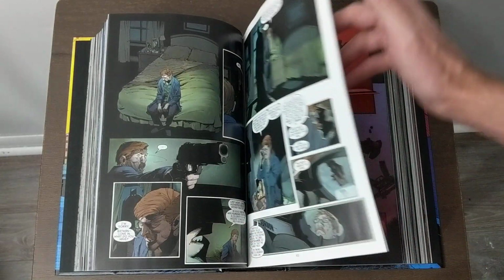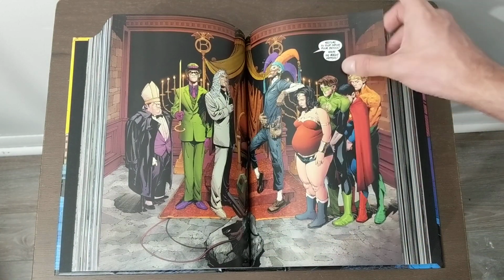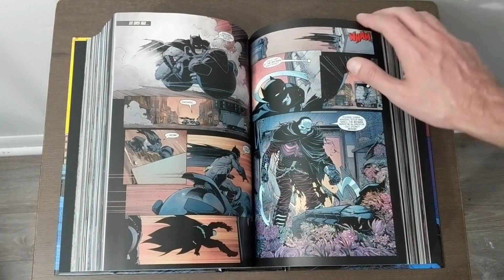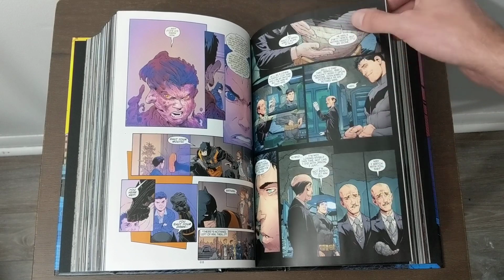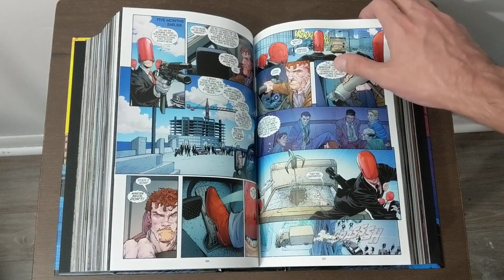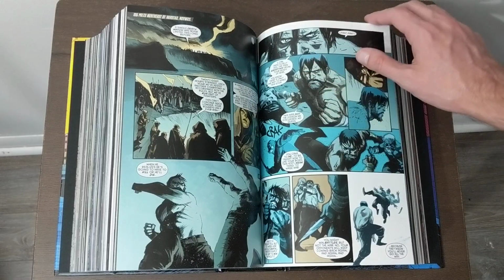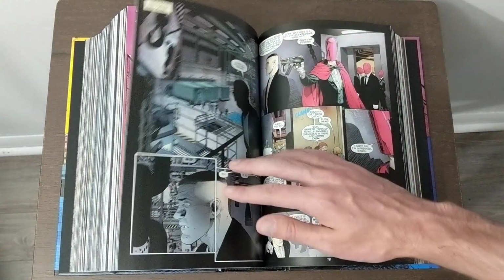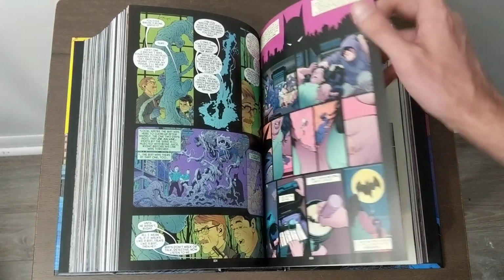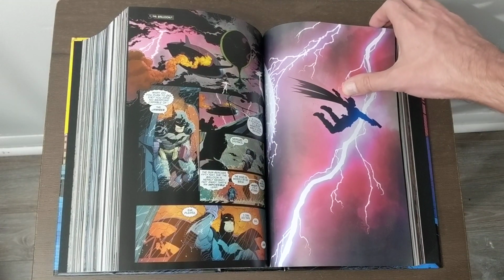Death in the Family, I think I still remember that. Yes, that's still Death in the Family. Joker looking clearly messed up. That's a different artist there, but I think my favorite Batman artist would have to be Jim Lee. He draws most characters amazingly well, but his Batman is really awesome. I don't know who that is, I don't think that's Capullo anymore. Or maybe it is. That's Capullo, I think, still.